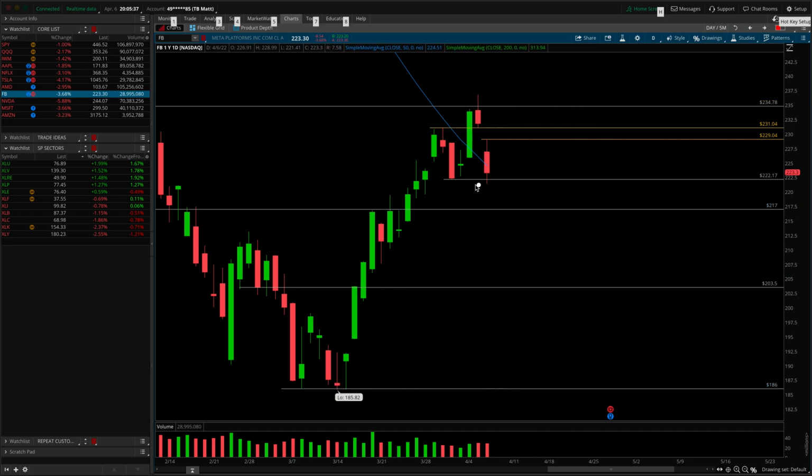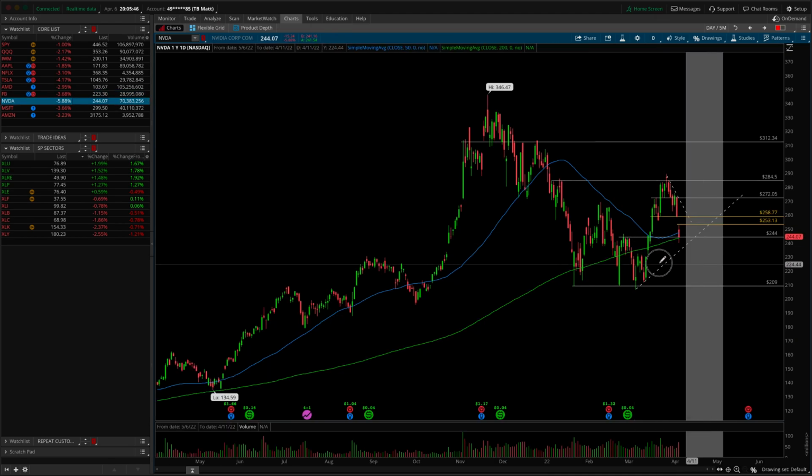So again, 217 could be a breakdown underneath 222.17, but watching for that reversal off of this and to the upside, contending with the gap and the high around 235. Next up, we have NVIDIA. What's going on in NVIDIA?